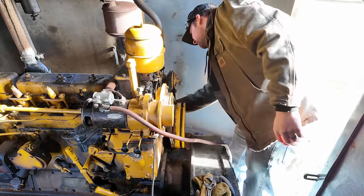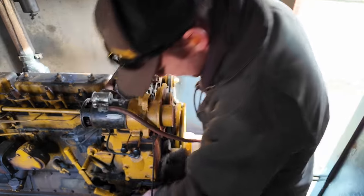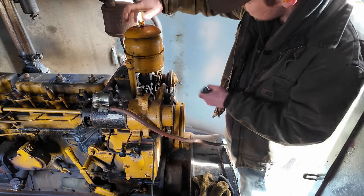If that was water, you better off just pull the plugs out, because that's what happened to my D8 last time. Oh, it'll go, bud. It's no good. No good carburetor.